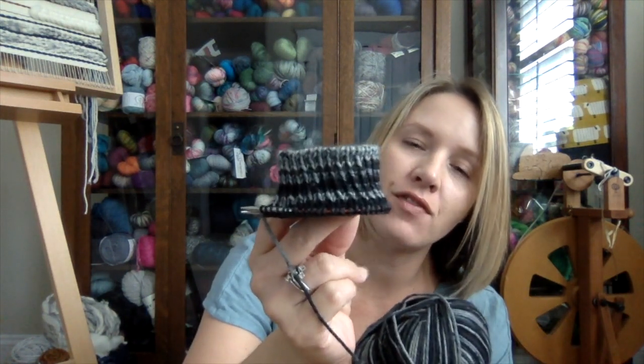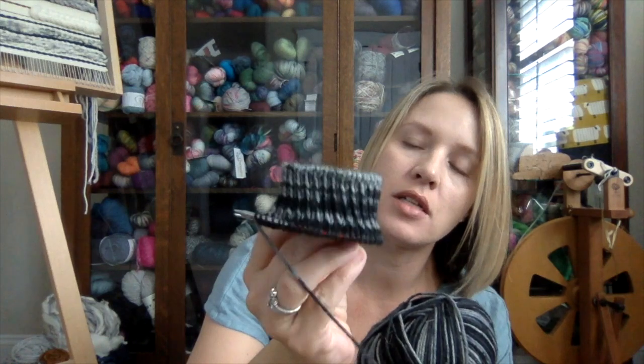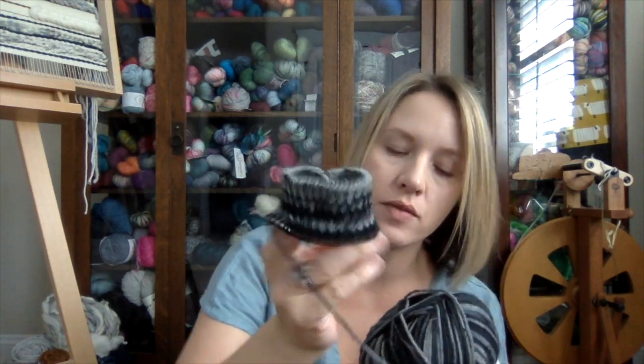1431 is the colorway, and it's just great. So I've got the cuff of the second one done, and I've just started stockinette, like 2 rounds of stockinette.